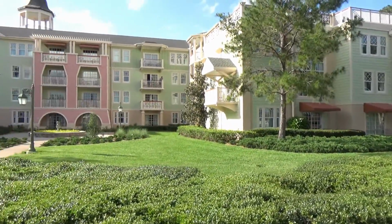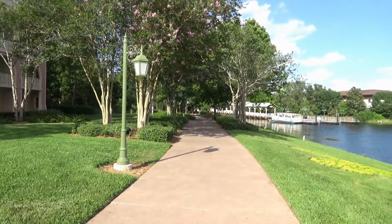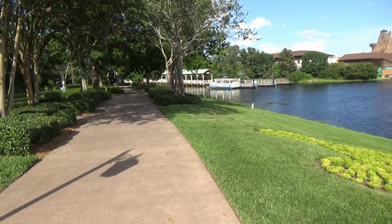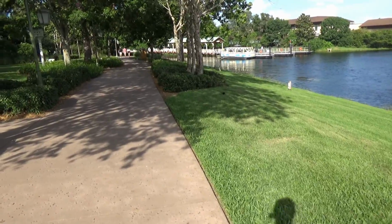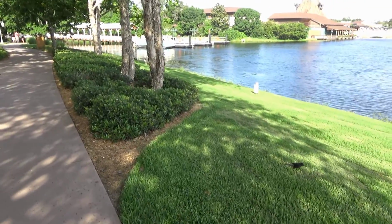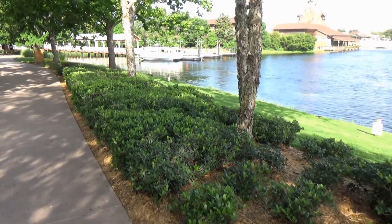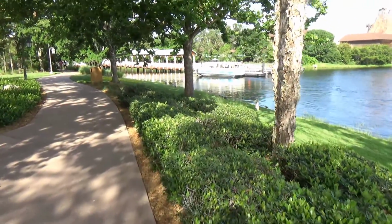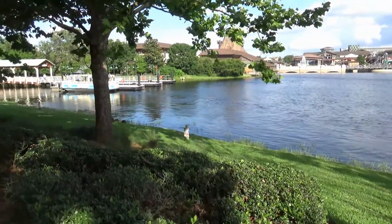Here you get a better look at Saratoga Springs itself. As you can tell, it's a beautiful resort. We get a closer view of the boat launch from the Marketplace. The boat system that runs between Disney Springs and all of the resorts we talked about earlier is the Sassagoula Steamboat Company.